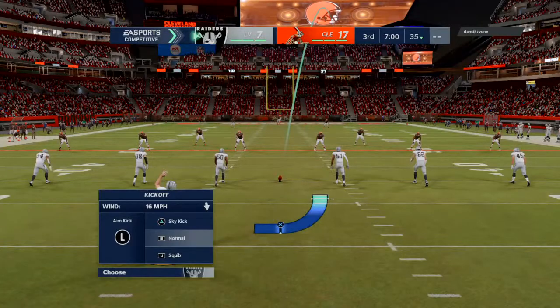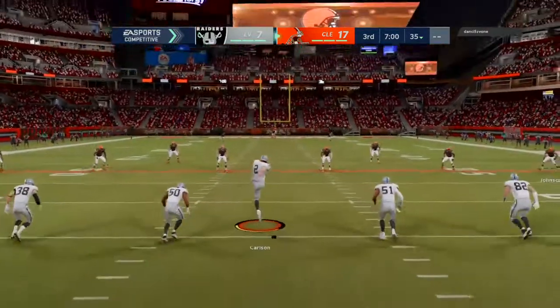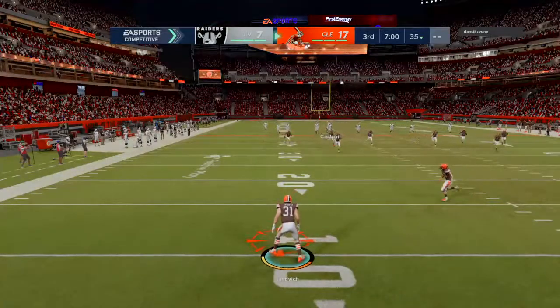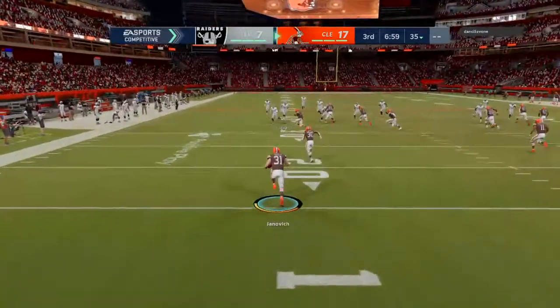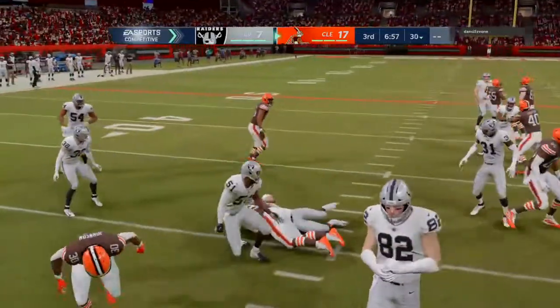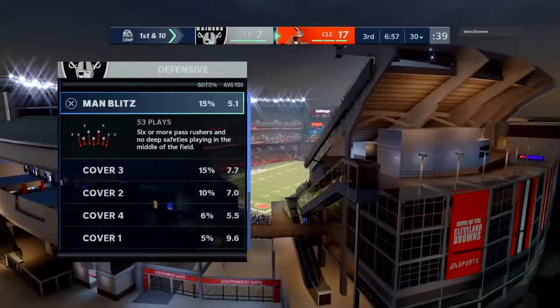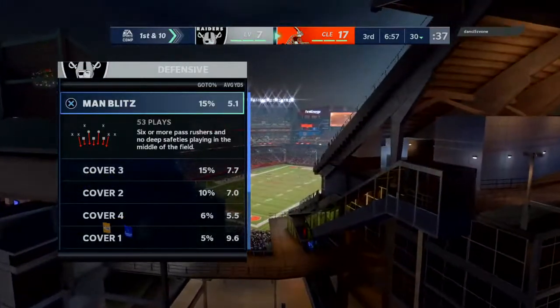Daniel Carlson to kick off for Las Vegas. The Browns are going to get the second half kickoff, and they've got this lead as well as we are back and underway. This is taken just shy of the 10, and a nice return sets them up pretty good here right at the 30-yard line. First and 10 at their own 30-yard line.